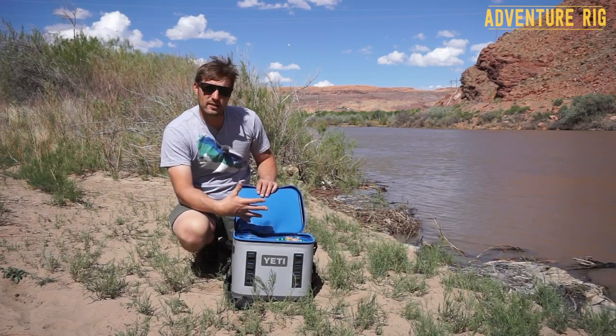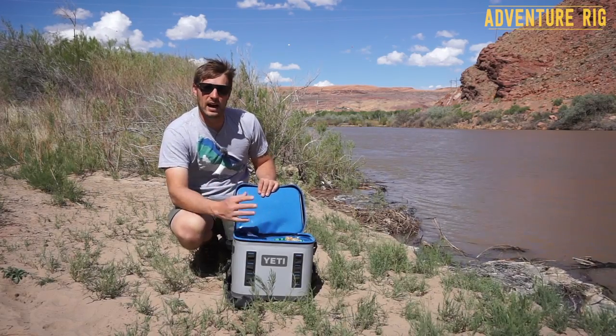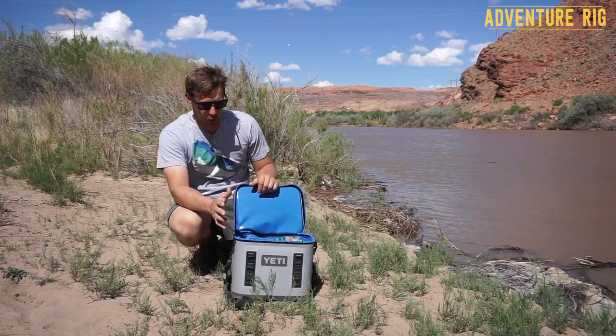Also, don't sit here like I am with the dang thing completely open because that's going to allow a lot of warm air into the cooler and that's going to melt your ice also really quickly.